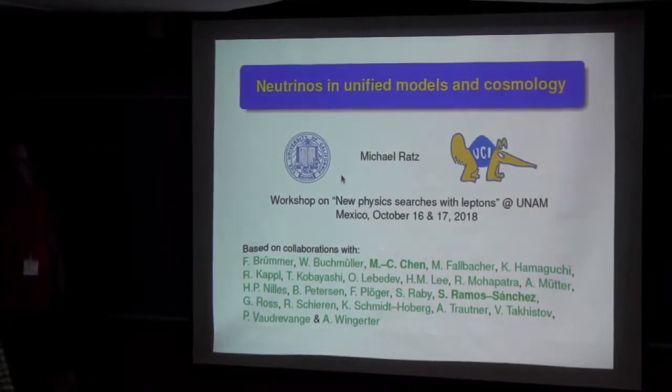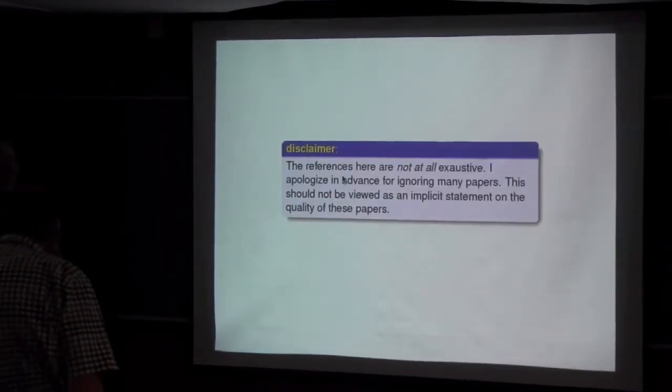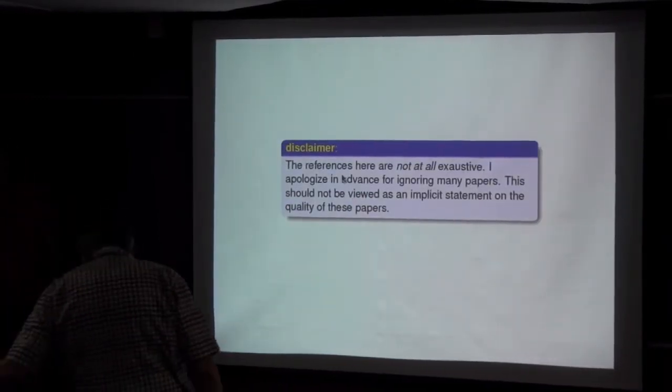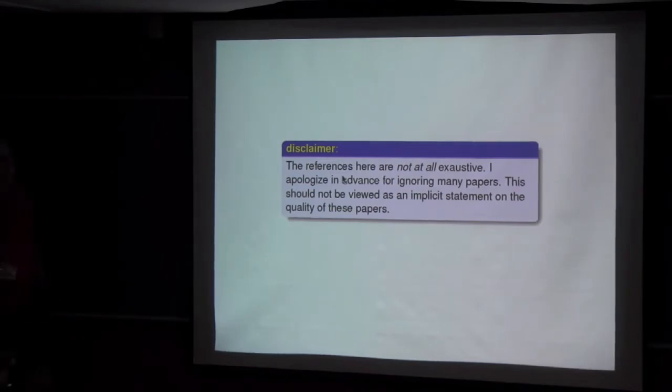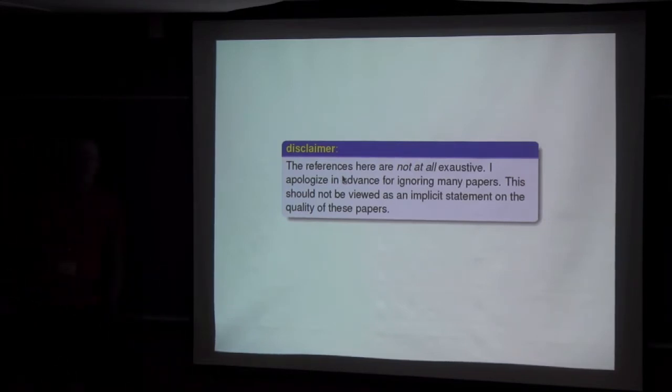Before I get started, a disclaimer. Don't jump at me. I'm very sparse with citations or references here because I already put some material in the slides. So if a certain citation is missing, that doesn't mean that I don't think this paper is useful. I just did not have time to include it in the space.